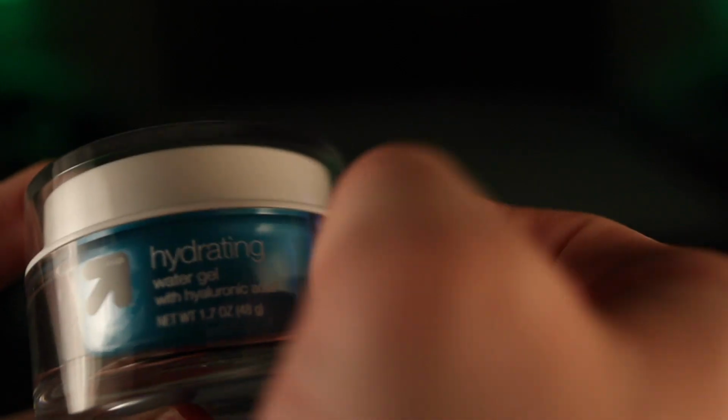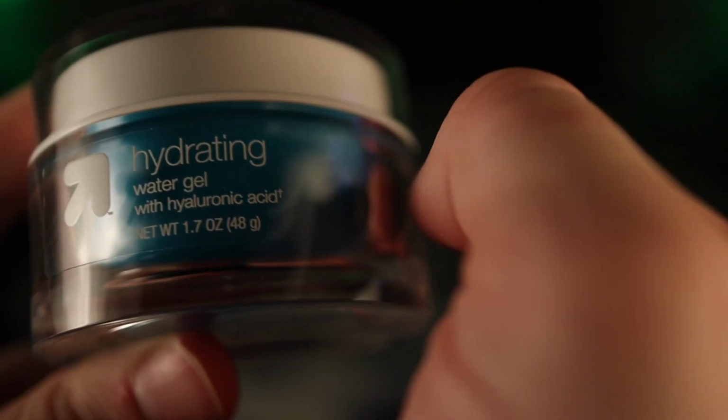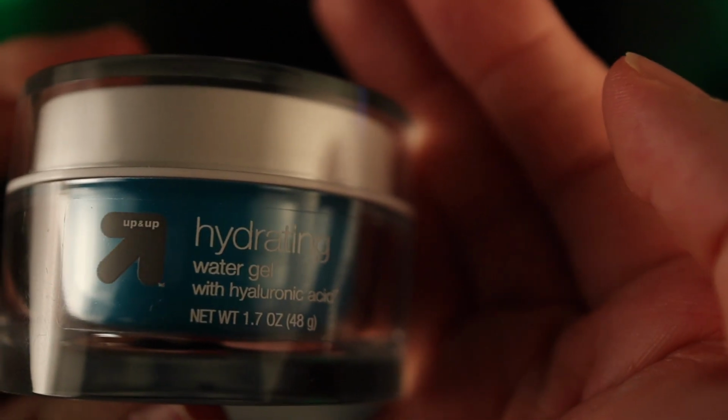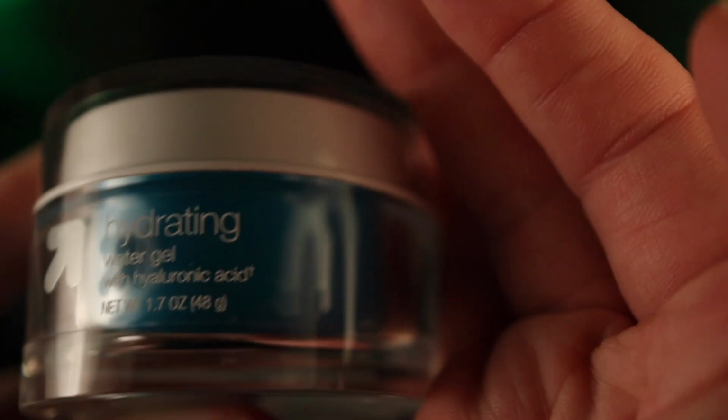These are some of the most important steps, so we need to get them down over and protect everything you just put on your face. Now, this next one is just a cheap hydrating water gel with hyaluronic acid again. And this is just a light moisturizer. Again, this is not anything to go crazy about. Moisturizer is probably the one thing where I spend the least amount of money. And it's the Up and Up Hydrating Water Gel.